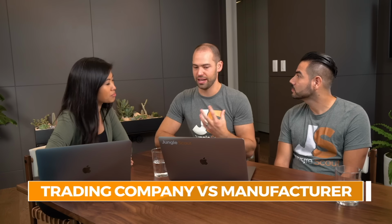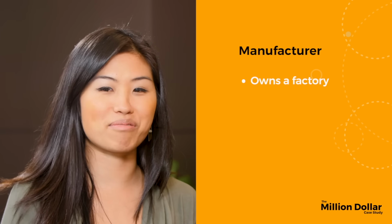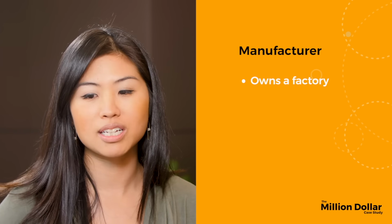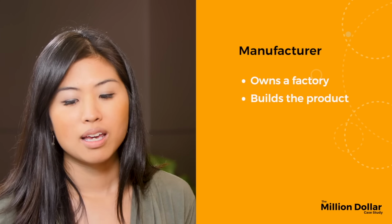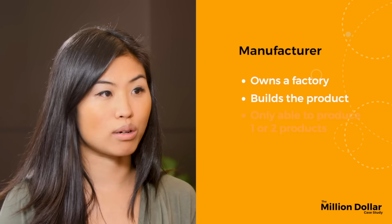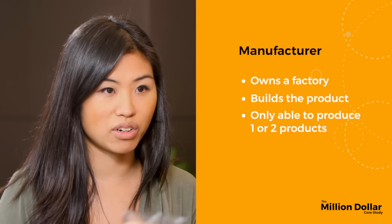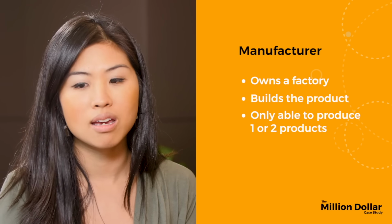Could you start off just by telling the audience the difference between those two? Yeah, absolutely. This is probably one of the top 3 questions I get asked all the time, by the way. So a manufacturer is the one who is actually producing the product. They have a factory, they have machines, they have workers, laborers producing the product. And oftentimes, they will only be able to produce like 1 or 2 products, not 10 or 100, because they only have certain capability.